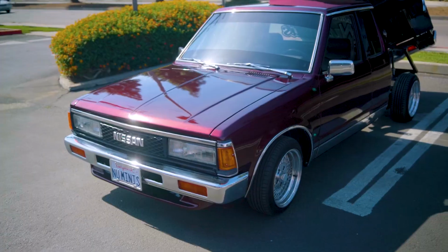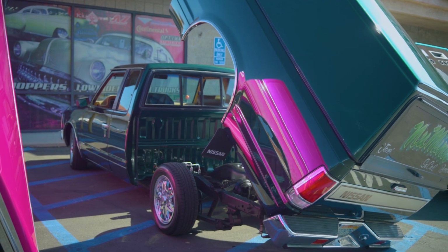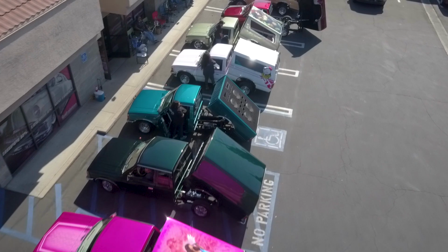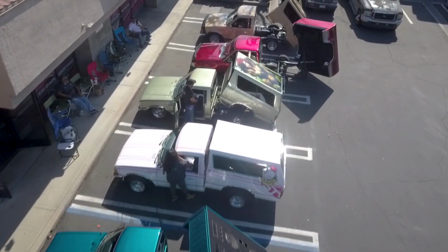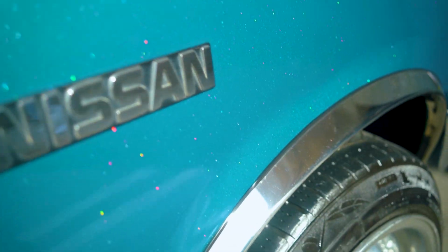Bed dancing, an automotive trend born in the late 80s. Small pickup beds would be installed on hydraulics and would dance at competitions and shows. With the craze now making a comeback, these guys are leading the charge.